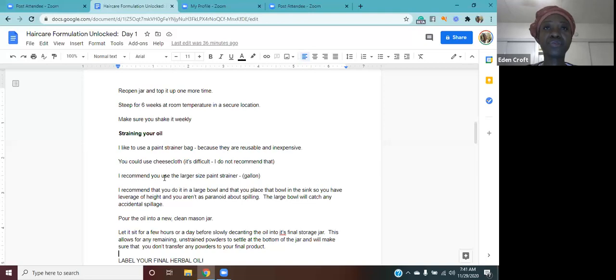It also helps with your confidence level in making messes, right? And when you strain, I prefer that you strain into a bowl rather than into another jar, because you just have more room to work with. And so you place your paint strainer bag over the bowl, right? And then you pour your herb oil mixture that you've been steeping for 6 weeks into the bowl. And then you just lift the bag, right?